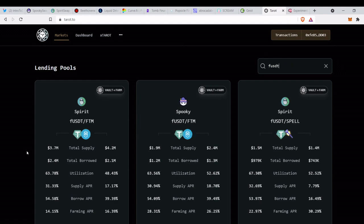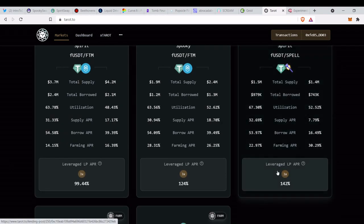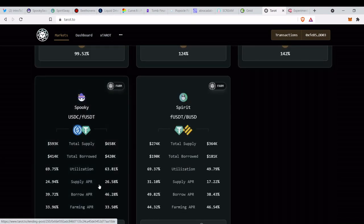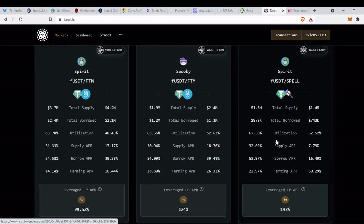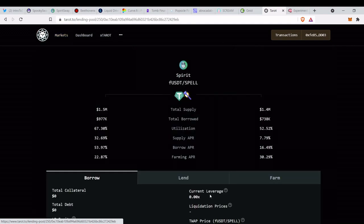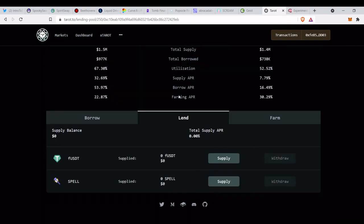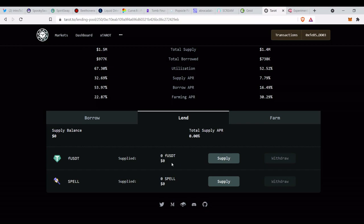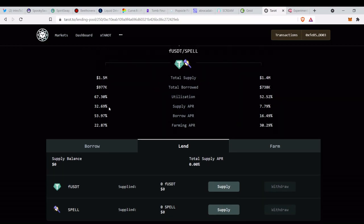For example, if we want to lend FUSDT, we can find the best place for it. This says 31%, this says 30, 32.6, 25 and 31. So we are going with that. We are going to lend our FUSDT in FUSDT spell leverage farming pool. So we click on that. And if we go to lend and supply here, when I press it, I don't have FUSDT in this wallet, so it won't show me the thing. But if you supply here, you'll be exposed to 32.6% supply APR on FUSDT. So this is very, very, very good if you have more wealth, like $10,000, $100,000.